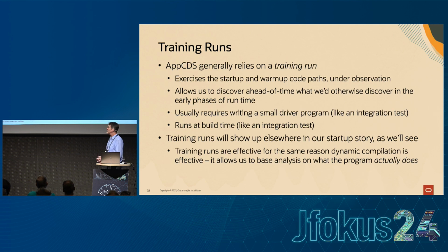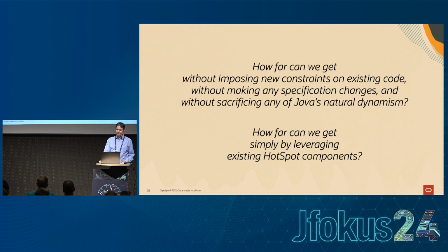So this is something called a training run, but the training run can do more. It can actually run an integration test or run against data that you have in your production system. And then it can gather all these profiling things that are there, and it can store them in the CDS record. And then you can just boot up with all that statistics and maybe compile much earlier. Or maybe you can even just slot in the compiled code directly and put it in the code cache from the beginning, and thereby not only start faster, but get performance much faster. So that sounds like a good idea.